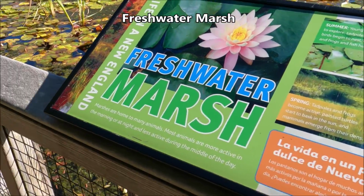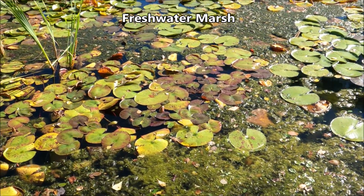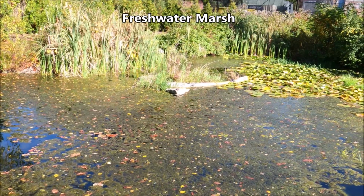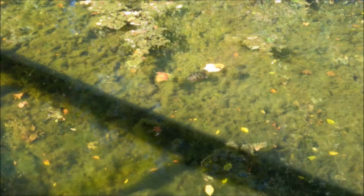They have a boardwalk over a freshwater marsh, and they got lily pads and cattails, and you can look around for frogs and turtles here. And you can see some turtles sunning on the rocks and the logs there in the back. And there's a little turtle swimming around in the freshwater marsh area.